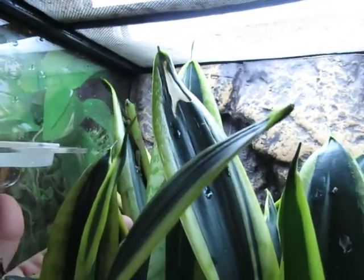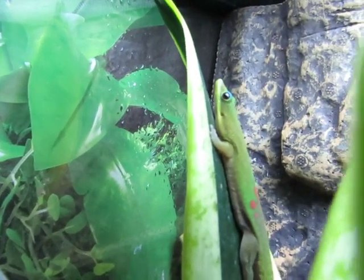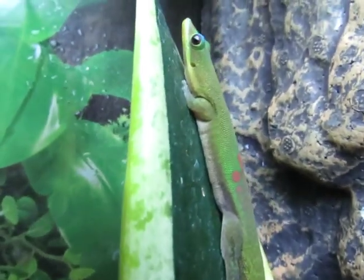There he is. He's coming up. Look at those gorgeous colors. You can get right in there maybe. Oh yeah, thanks bud. Oh, you can see some of his nice colors there. I can move a couple of these leaves out of the way without scaring them.